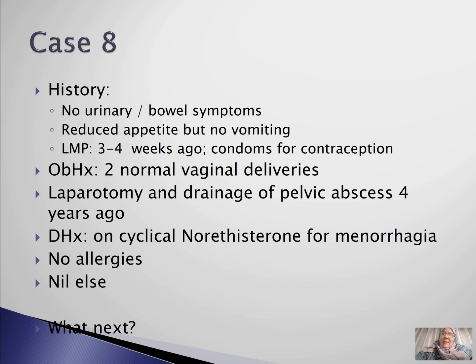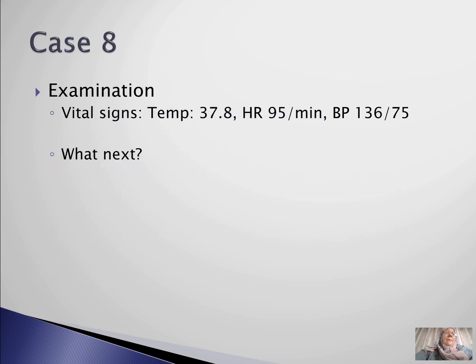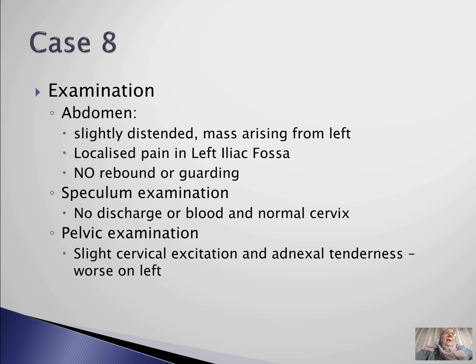What do you do next? You have to do an examination. This patient is unwell, she's feverish. You have to start with the vital signs. In this case, she has a temperature of 37.8. Her heart rate is 95, and she has a blood pressure of 136/75. Very important to examine her abdomen and see where the tenderness is.